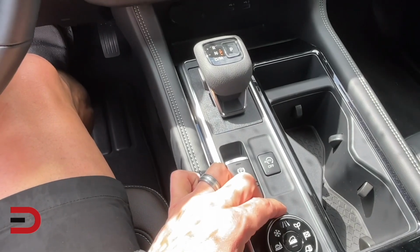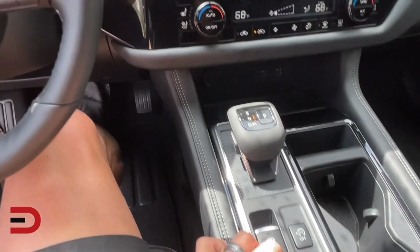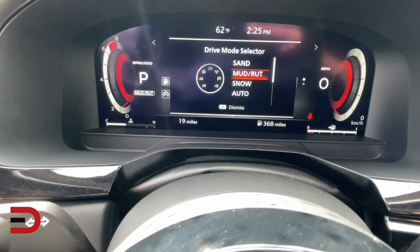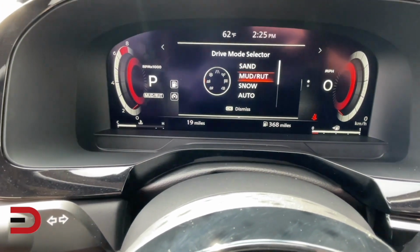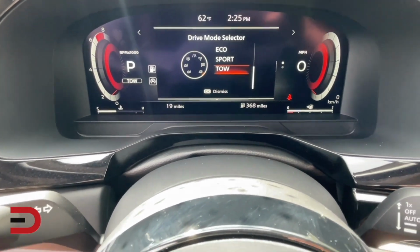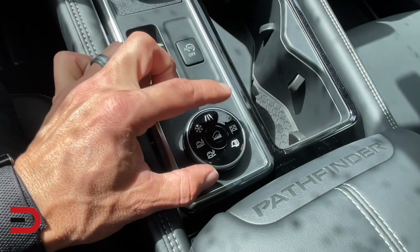Down here are different drive modes. This is the drive mode selector. And here are the options there in the center. Just kind of go through them for you. Snow, mud and rut, sand, and so on. Go the opposite direction. Eco, Sport and towing mode. So that's all controlled with the dial right there.